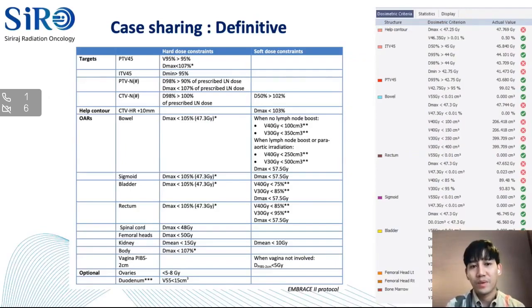Right now, we are following the dose constraints according to the EMBRACE protocol. On the left side is a table showing the dose constraints from EMBRACE, and on the right side is the dosimetry criteria for this patient. As you can see, it's not all green. That means some criteria did not pass the constraint. And it's up to the physician how much exceeding dose or volume you're going to accept for the patient.